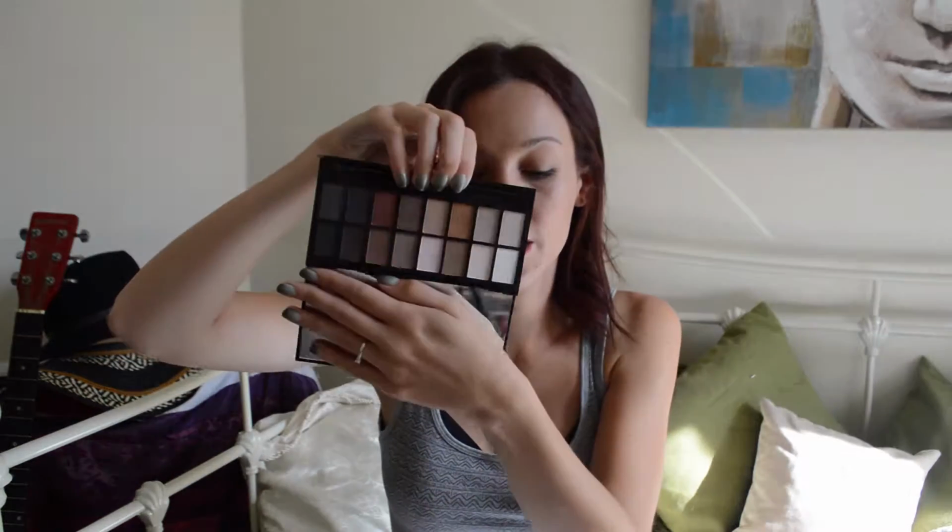As I said, I got 2 eyeshadow palettes. So the first one is the Makeup Revolution Iconic Pro 1. I'm not quite sure which one it is. This is apparently a dupe for the Lorac palette. You know which one I mean. Again, I'm not sure if it is, but when you look on Google, they're pretty much the same colours to me. And I've been using this pretty much every time I've been doing my makeup.